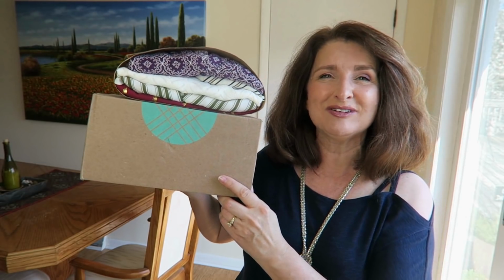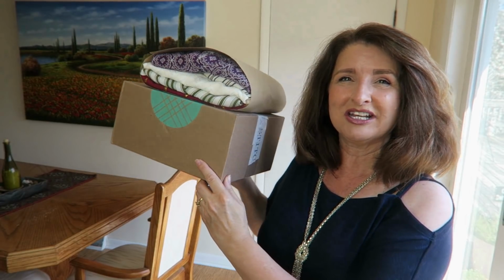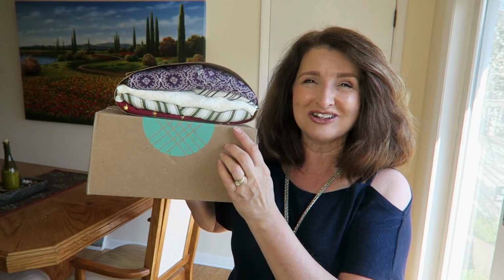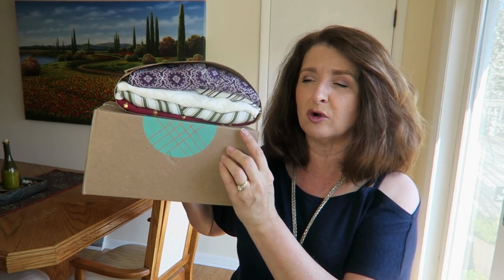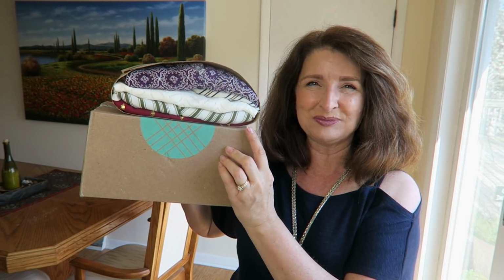I don't usually even bother to show the box or the bundle, but I had to show you this one because this is by far the smallest, lightest Stitch Fix box I have ever received. It is also the smallest bundle that I have ever received. I thought for sure that this would have jewelry in it because of how small it is, but there are 5 pieces of clothing. Let's look at the first piece.